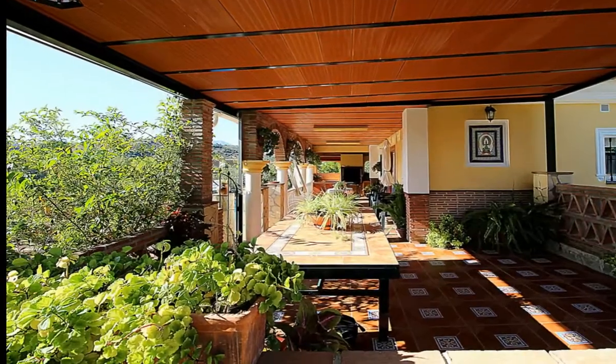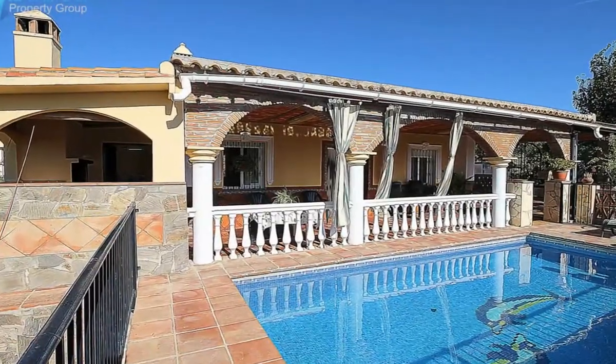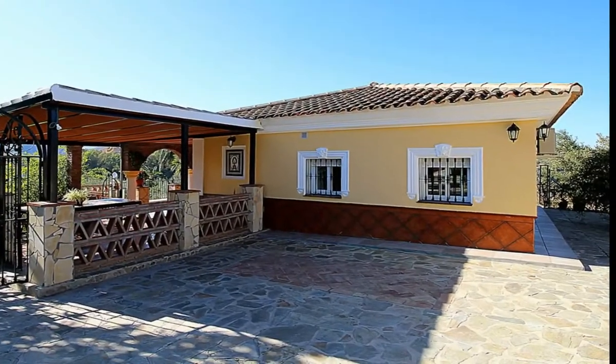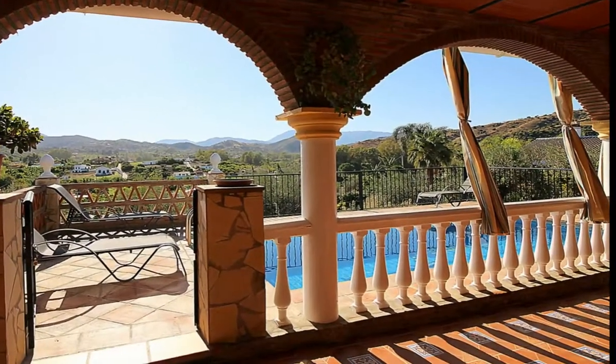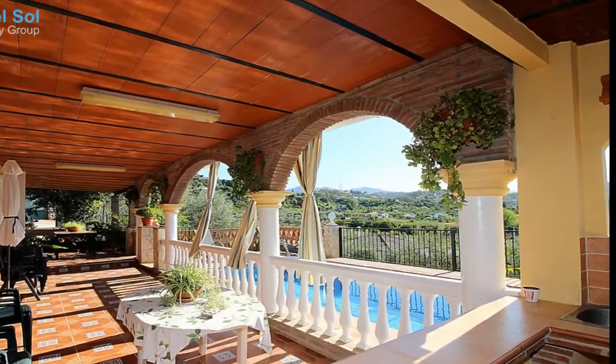Charming country house, 74 square meters, two bedrooms on a plot of 1,100 square meters with pool, beautiful views of the mountains and surrounded by nature in Coín. The property, originally built in 1988, was completely renovated in 1999.